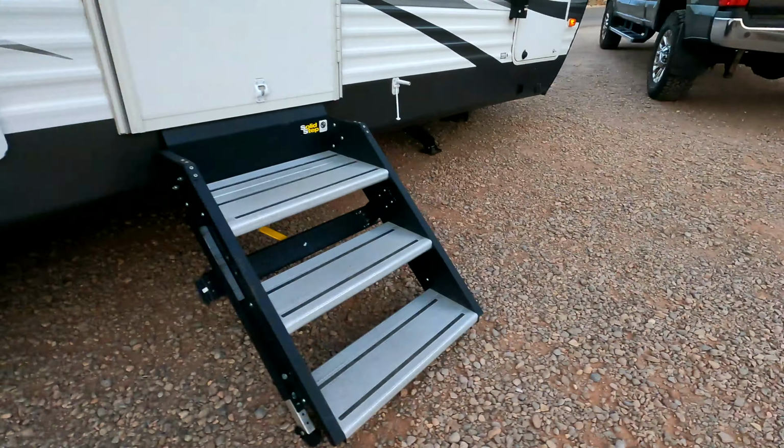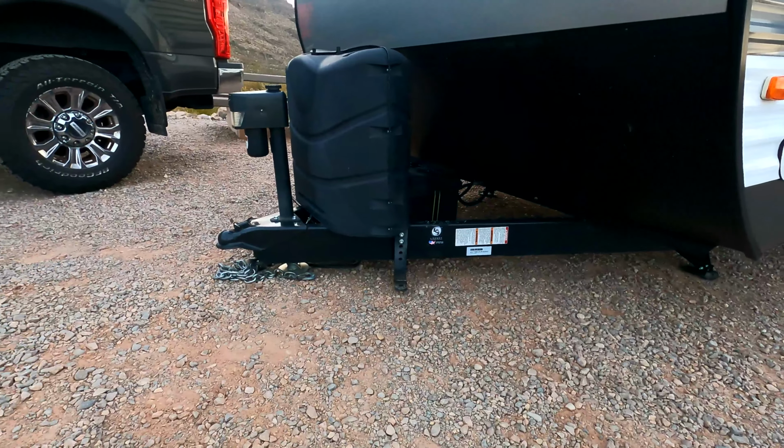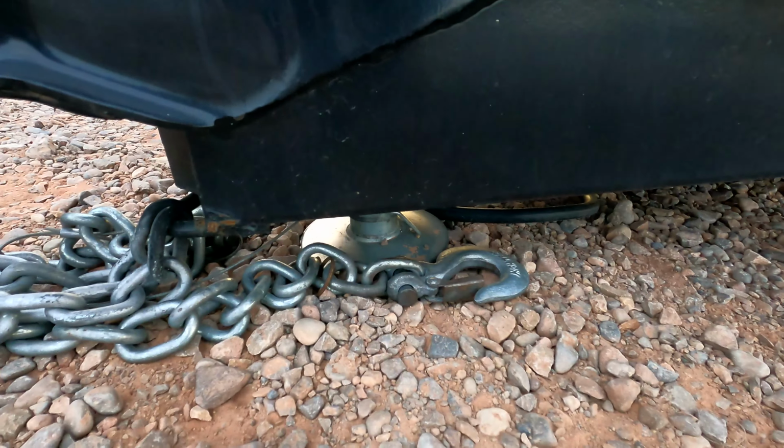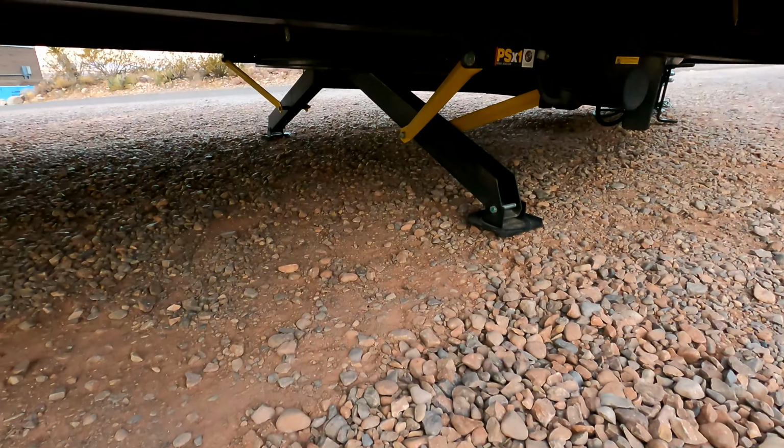I think it's pretty obvious when your tongue is basically on the ground. I think that means you're on a slope. And I think our jacks probably tell a pretty good story of it. I mean, the back jacks, pretty much fully extended. Front ones, barely there. Yeah, so hopefully this time at Oliver Lee Memorial State Park will be a good one.